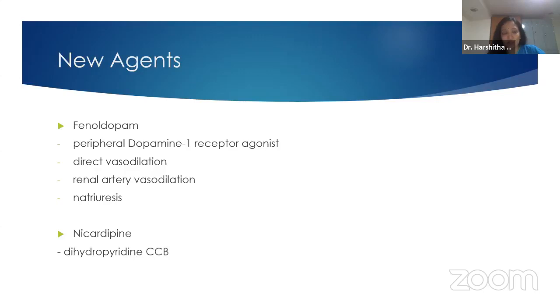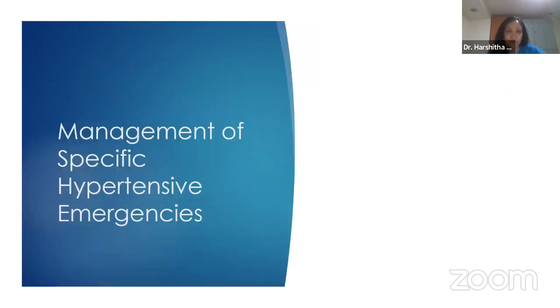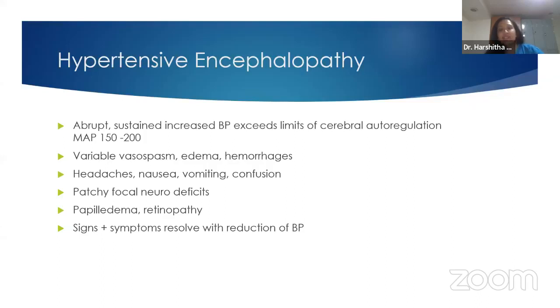Management of specific hypertensive emergencies. If there's a hypertensive encephalopathy, there is an abrupt sudden increase in blood pressure that's exceeding the normal limit of the cerebral autoregulation, causing the vasospasm and the edema that we already spoke about. The patient comes to you in the emergency with headache, nausea, vomiting, confusional states. Patchy neurological deficits could be there. You do an ophthalmoscopy and check for papilledema and retinopathy. So now you need to reduce the blood pressure to resolve these symptoms. So your target is to resolve the symptoms.